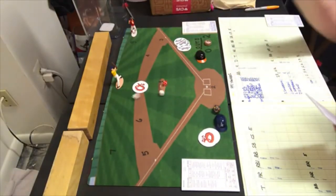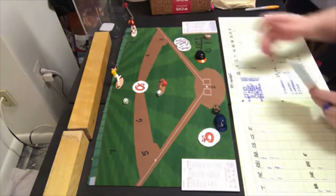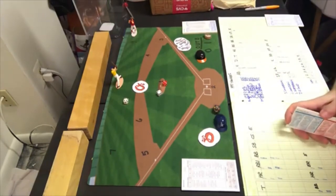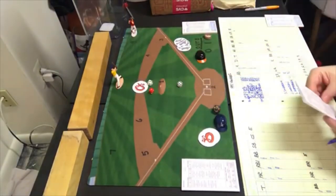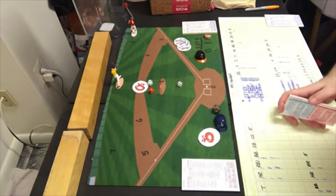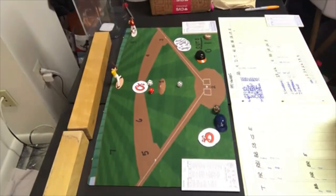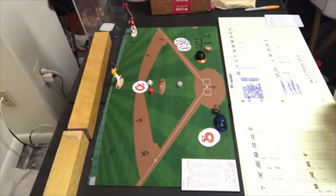Paul Blair is up with one away. That's a 3-6, which is a ground ball to shortstop. So that's two away. And with two down, Don Buford up at the plate. He gets a 1-9, which is a fly ball. Also now joining Habian in the bullpen is Steve Howe.